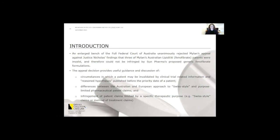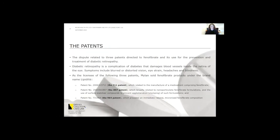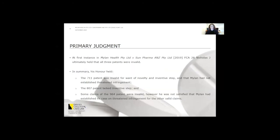The dispute related to 3 patents directed to fenofibrate and its use for the prevention and treatment of diabetic retinopathy. The 3 patents are set out on the slide, but essentially they're related to the manufacture and use of fenofibrate products sold by Mylan under the name Lipidyl. Diabetic retinopathy is caused by prolonged high blood glucose levels, which over time can ultimately result in vision loss. In 2019, Justice Nicholas of the Federal Court of Australia held that all 3 patents were invalid. Most relevantly to this presentation, however, His Honour found that the 711 patent was invalid on the basis of lack of novelty and inventive step.